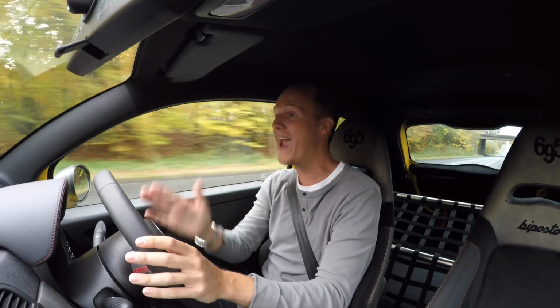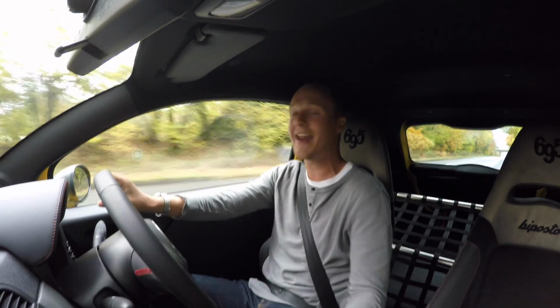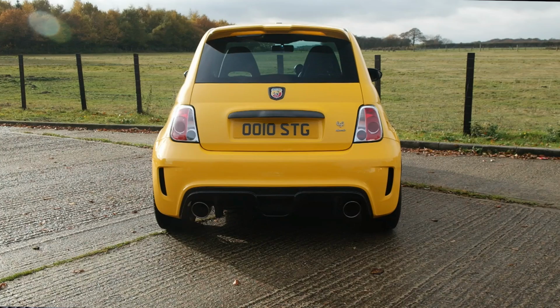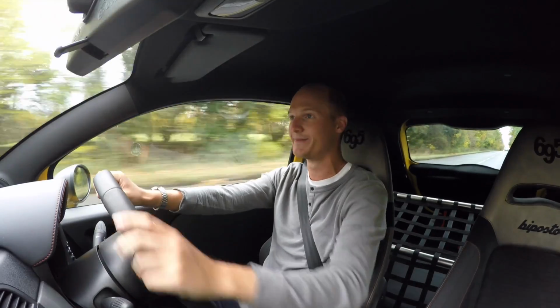I cannot wait, and I will be taking this thing on a track. One of the first things when I bought the car was like, I just want to book a track day. All I want to do is book a track day. And I've never felt like that about a car before. So I am going to be getting the racing harnesses. It's one thing that's missing that I really want. Racing harnesses, a helmet, and then I need to go and find a track day.